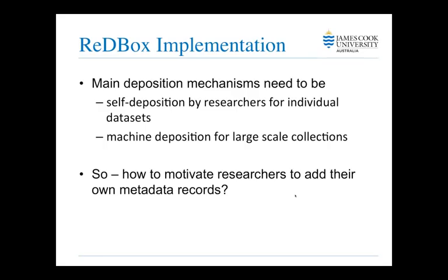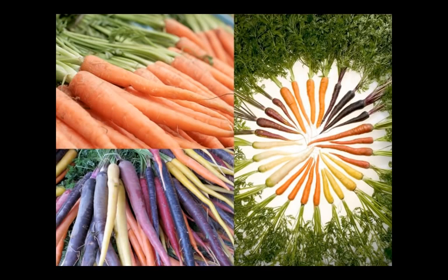But the main thing we wanted to do was get the self-deposition working, and so our main question was how do we motivate researchers to add their own data sets to the system? My experience with academics is that sticks tend to turn them into mules and donkeys, and they won't do what you want them to do. So your best approach is always with carrots, to encourage them and offer them a benefit to doing what it is you want them to do.